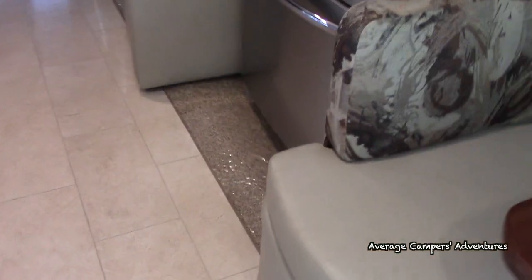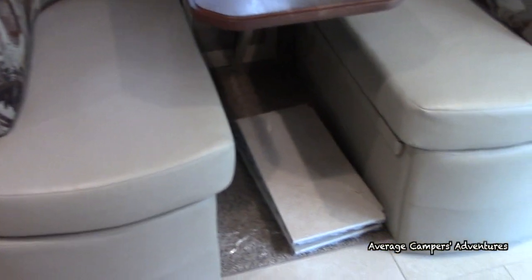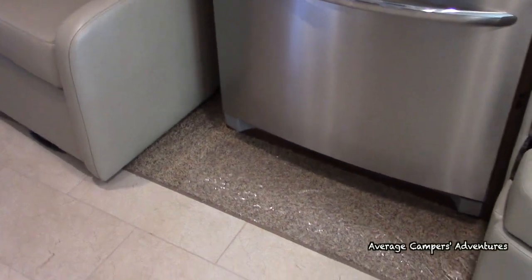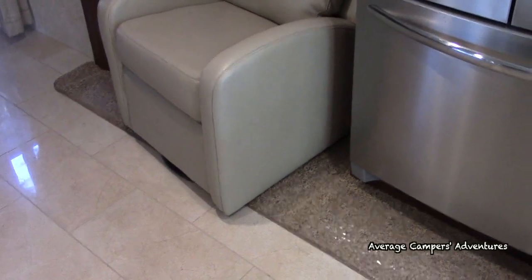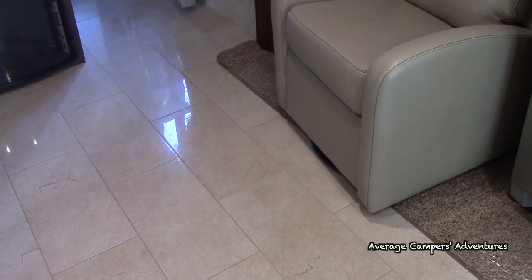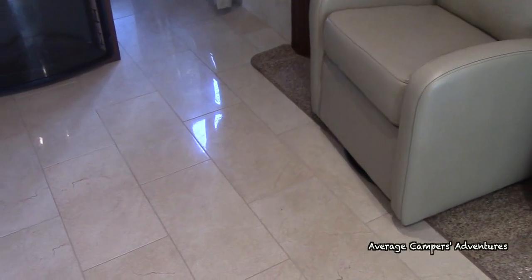Okay, you can see on most of the slide outs, there'll be at least a section of carpeting for the slide out to be able to operate and for it to work correctly. So you will have that bit of carpeting in almost every motorhome if you have a slide out. And that's a lot easier to keep clean compared to an entire floor, where it would be very difficult to shampoo or steam clean carpeting on a regular basis to be able to keep up with the dirt that you're tracking in.